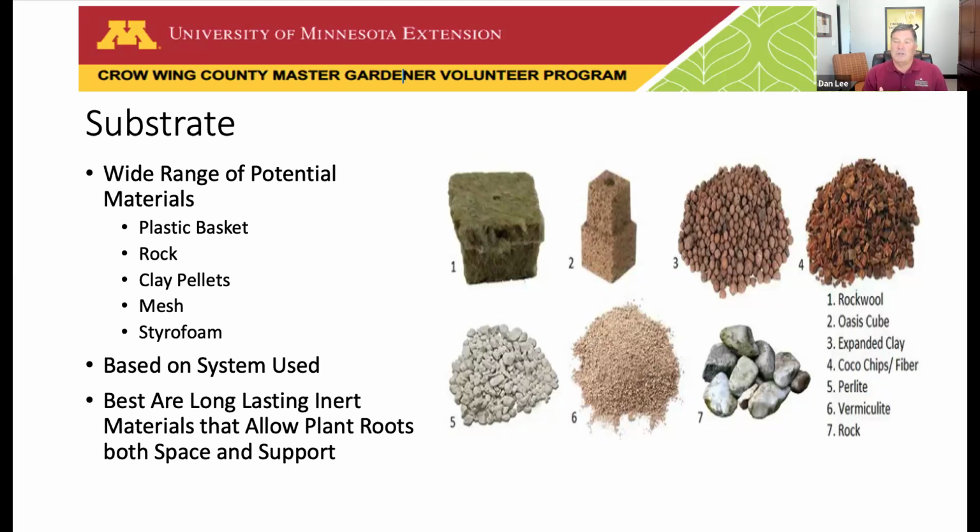There's a wide range of things that you can use. I've just listed a few of them on this page. One of my favorite, as you have already heard, is rock wool, which is an inorganic material. It doesn't rot. It's very porous. A plant can germinate in it and can stay in it throughout its entire life cycle.